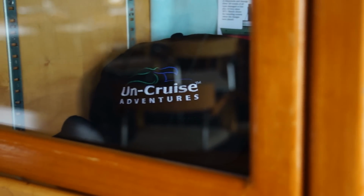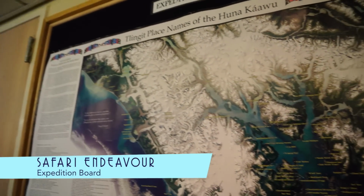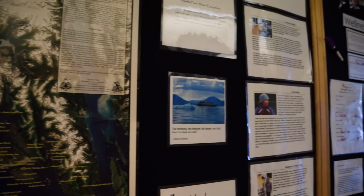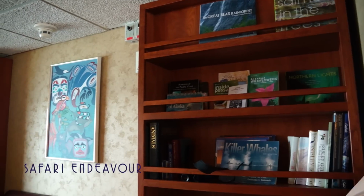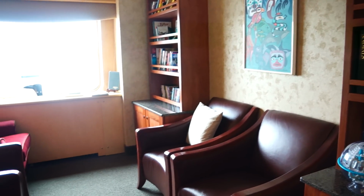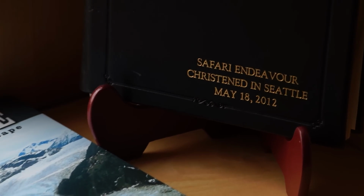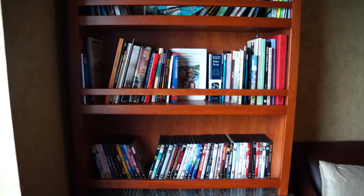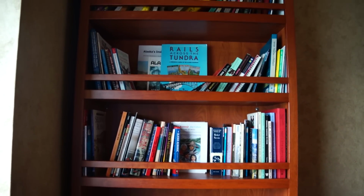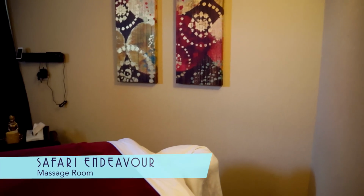And if there's ever a lull in the incredible scenery, which there never is, board games and expedition gear shopping await. It's also great to stock up on any warm clothing items you may have forgotten at home. Thankfully, a limited supply of rain boots and pants are available to use free of charge while on the offboard expeditions. A well-stocked library includes DVD movies for you to enjoy in your room, and books relevant to your itinerary. Another luxurious perk offered on board is a complimentary massage.